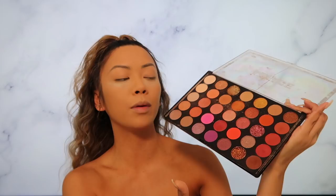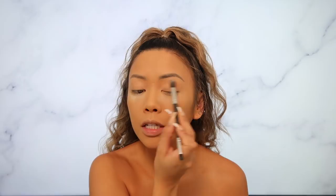Now I'm going to use the Mirage palette by Perfusion. I love this palette because it has beautiful shades, warm tones, and that's the kind of look I'm going for today. I'm going to use these two colors first. I'm going to blend over my entire eyelid. I'm actually not using eyeshadow primer today. I don't always use it, but sometimes I do.